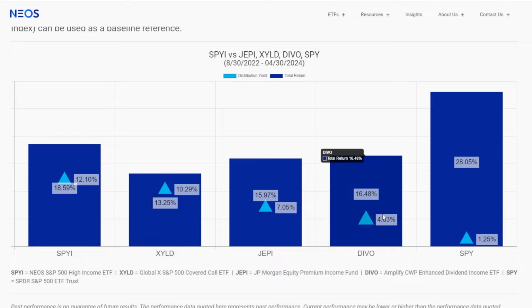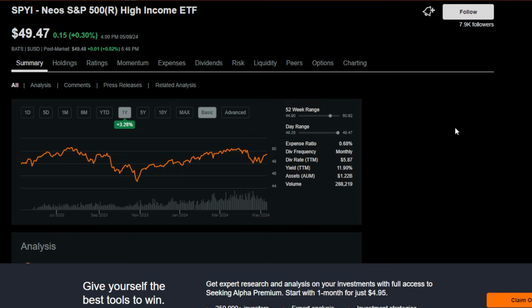Now right behind SPYI is one of my other favorite holdings. We have DIVO, and then we have JEPI, and then behind that is XYLD. But it is just sort of interesting stacking up SPYI next to some of the other high quality, more popular income-focused ETFs and seeing how they've all performed as far as total return goes, at least during this time frame. So now that we dug a little bit deeper into SPYI, we understand how it works, and I even showed you the performance of this ETF compared to some of the other high quality, more income-oriented ETFs out there. Some more reasons on why I'm extremely bullish on this ETF long term as a more dividend growth but yet income-focused investor like myself.